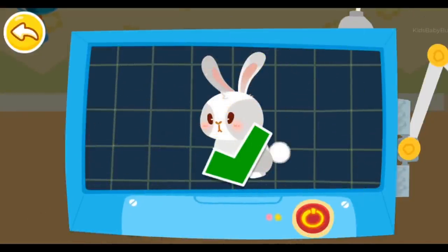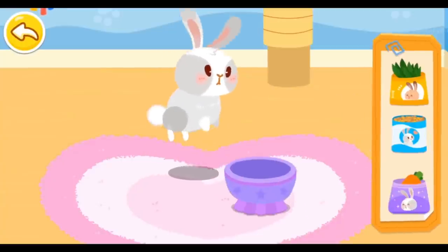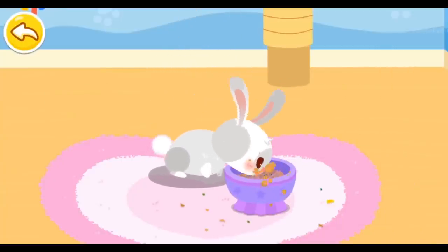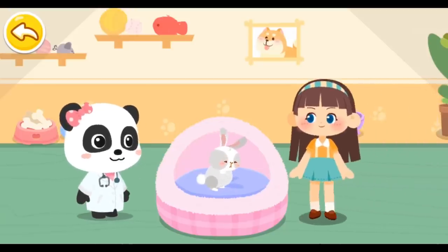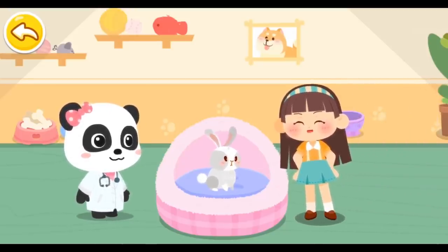The examination is complete. It's totally healthy now. Let's feed it. Wow, it's ready to be adopted. It's so adorable, and I really like it. I've decided to adopt it.